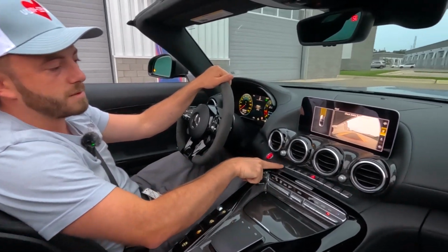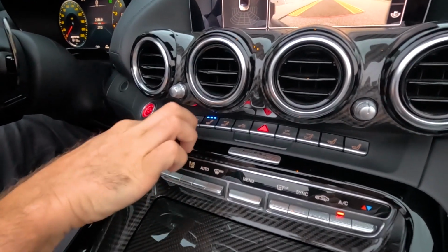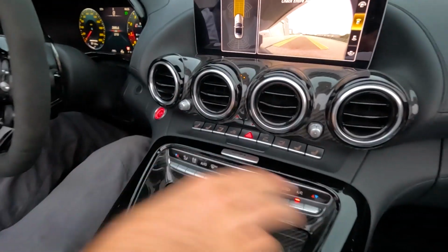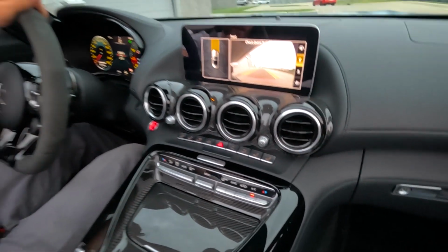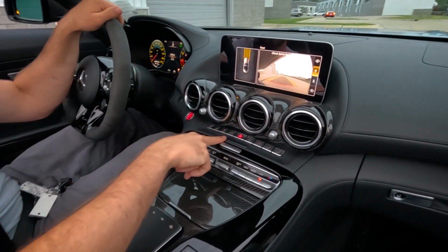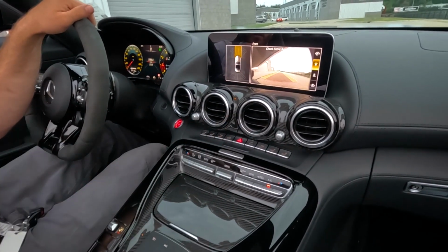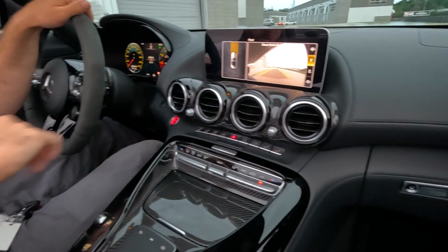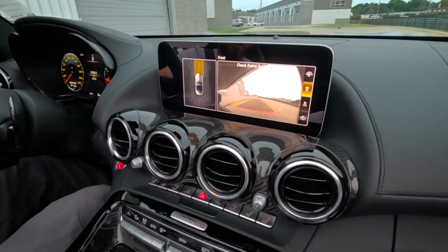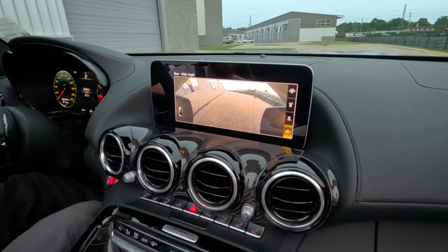This car as well has heated and cooled seats. Rather fun, and it's available for both passengers. They got hazards in the middle. We've got a backup camera and a forward camera. Very cool, and you can check your entire surroundings from what I can tell. Pretty slick.